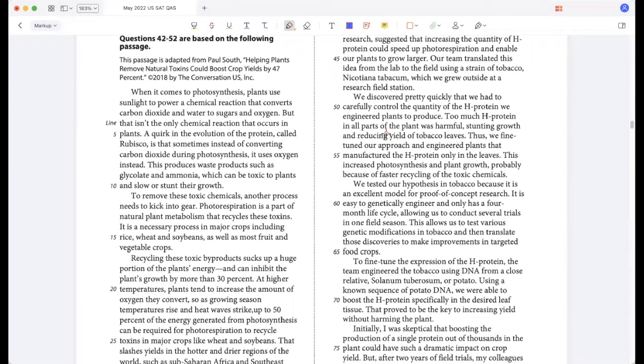When it comes to photosynthesis, plants use sunlight to power a chemical reaction that converts carbon dioxide and water to sugars and oxygen. But that isn't the only chemical reaction that occurs in plants. A quirk in the evolution of the protein called rubisco is that sometimes instead of converting carbon dioxide during photosynthesis, it uses oxygen instead. This produces waste products such as glycolate and ammonia, which can be toxic to plants and slow or stunt their growth.